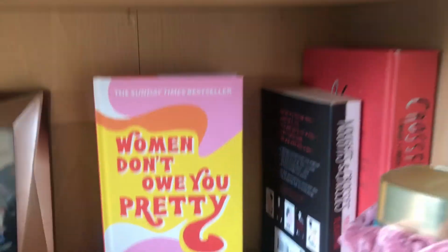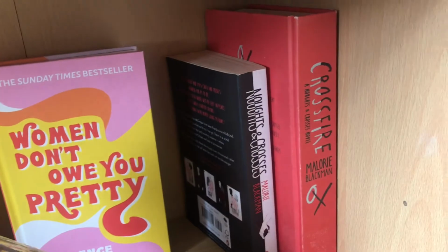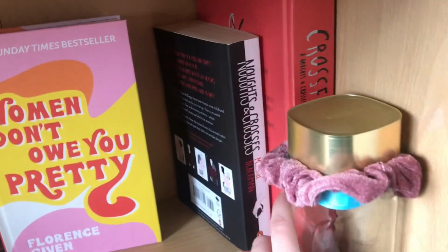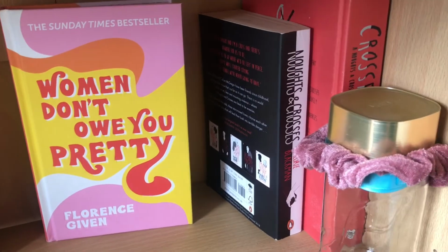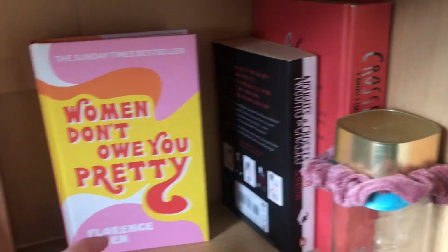And then going to the bottom shelf, we have a random jar with a scrunchie on. Then we have Noughts and Crosses and Crossfire by Malorie Blackman. I'm thinking about buying the whole series first, but I'm not sure. I might just read the first one, then buy the rest of the series.